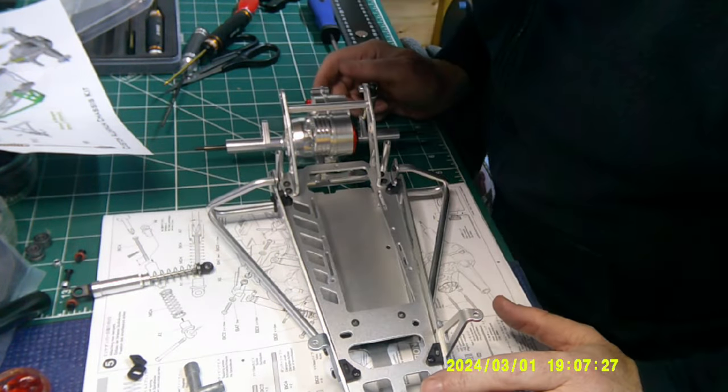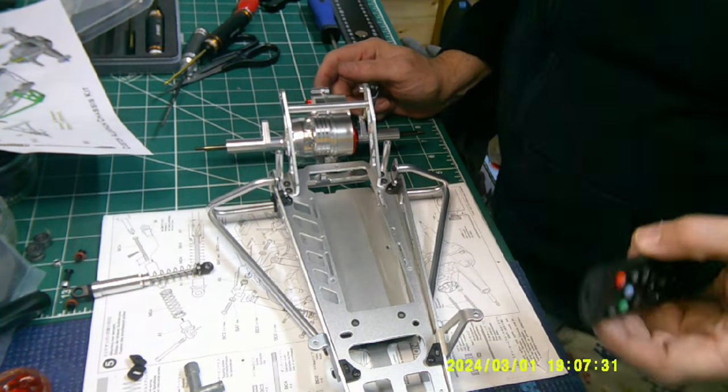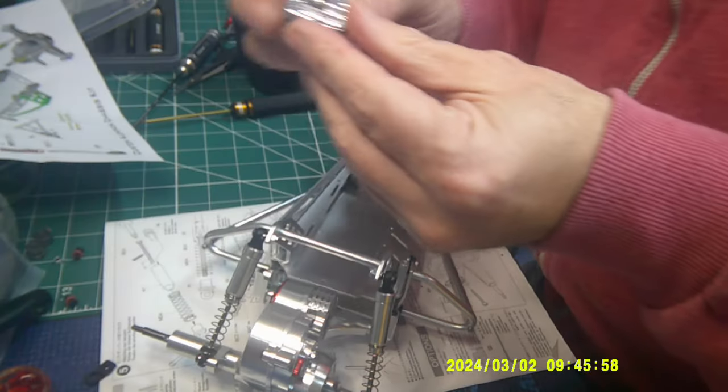Right. I don't know how this didn't take me years to edit. Anyway, that's it. I'll crack on, I'll be back in a minute.